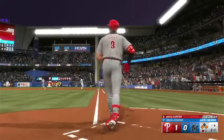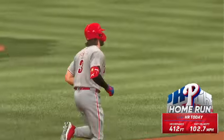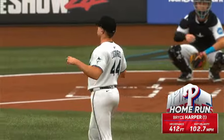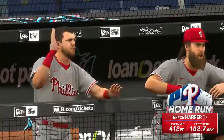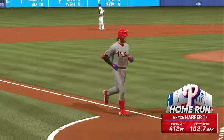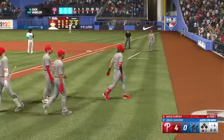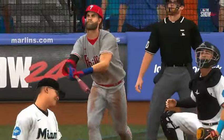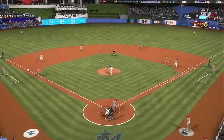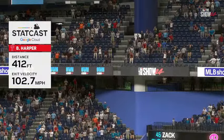In the air, right center. This is mashed way back and gone. And they add to their lead. It's 4-0. Fans expect Bryce Harper to do something special every time he comes to the dish, and he didn't disappoint there. Lightning fast hands to be able to hit that velocity fastball on the inside part of the plate. That's a tremendous swing.